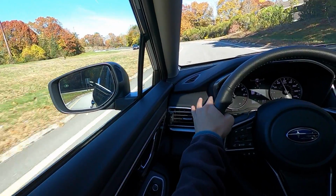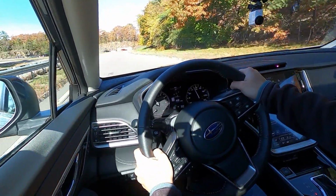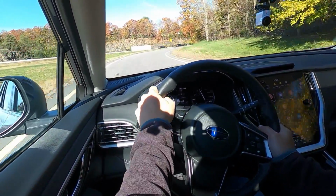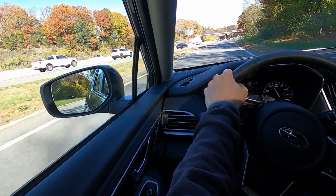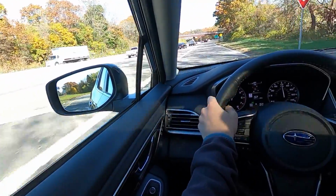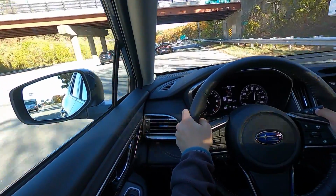So one thing that I was guilty of the last time I filmed the Outback is I really didn't get any highway footage. So let's get on the highway here. Check out what the handling is like. Well, there is some body roll there, which isn't too much of a surprise due to the fact that we have 8.7 inches of ground clearance. A strong amount of power right there. Get to highway speeds pretty quickly.